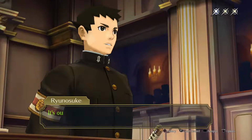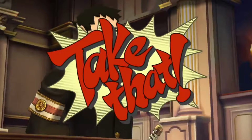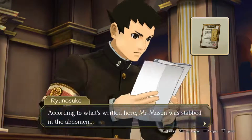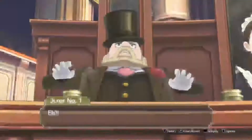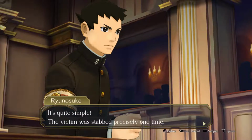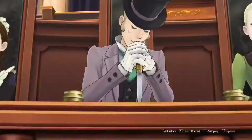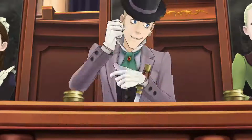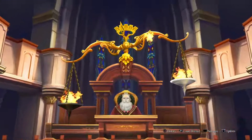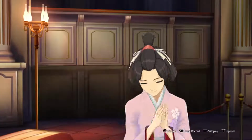If you'll allow me another chance, I'd like to present you with more evidence. Take that! This is the victim's autopsy report. According to what's written here, Mr. Mason was stabbed in the abdomen. Only once. It's quite simple. The victim was stabbed precisely one time. Which means these witnesses can't possibly have seen it happen two different times. Alright, I concede defeat. And he was the first one to say guilty.